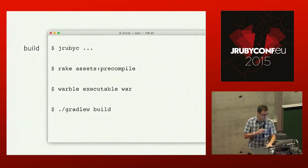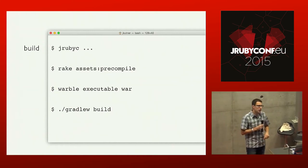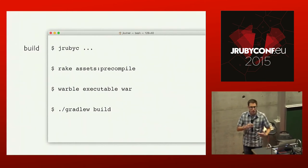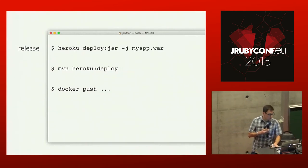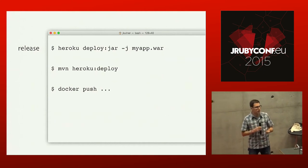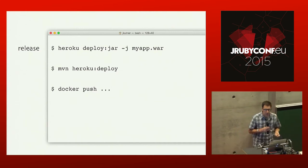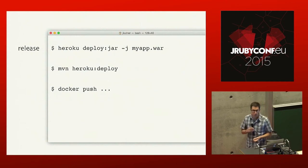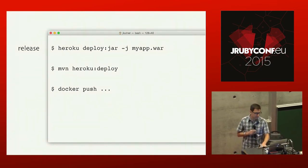So some examples. Build might be a JRuby C. It might be a rake assets precompile. You might build your war file. You might run Gradle. You're creating those deployment artifacts. Release really depends on the environment you're deploying to. If you're deploying a Warbler war to Heroku, it's a Heroku deploy jar. If you're using the Maven plugin, it's a Heroku deploy. If you're using Docker, it might be a Heroku push. Again, it just depends on the environment, but it should still be a single step.